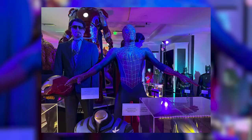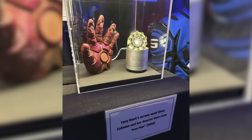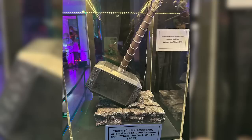The experience ended with a little bit of Marvel. Some of the highlights were a Peter Parker Spider-Man costume worn by Tobey Maguire. You've also got Willem Dafoe's Green Goblin, also worn in the Tobey Maguire films, an arc reactor from Tony Stark, and a Mjolnir, which actually weighed 25 pounds and was made out of a dumbbell. So turns out you actually do have to be kind of worthy to carry that around set all day.